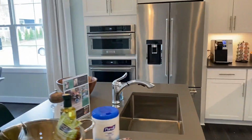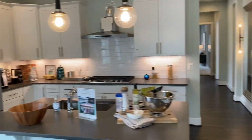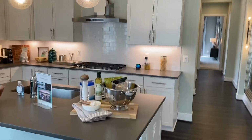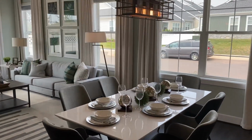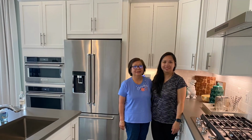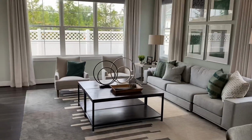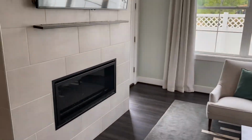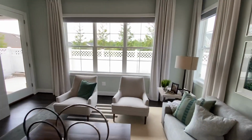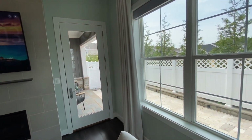So this is the kitchen. It's a gourmet kitchen. Right there, all stainless steel appliances. Maybe this is not a granite countertop. Maybe quartz countertop or a similar stone. And they set up another dining table here. Combo. They have a fireplace here. And at the back, a fence and their patio. You can access the patio too from the master bedroom.